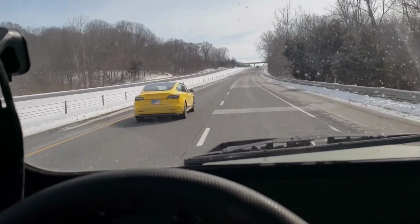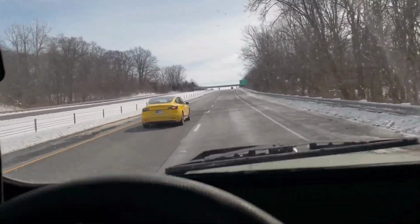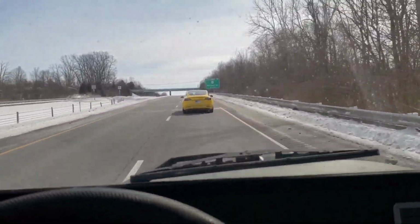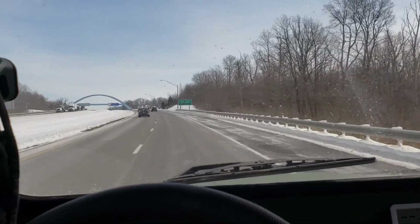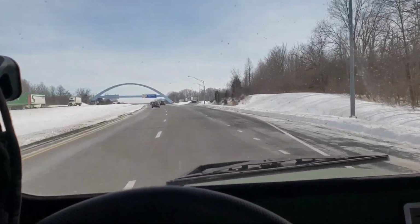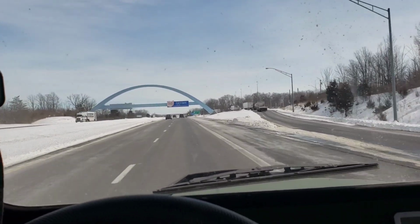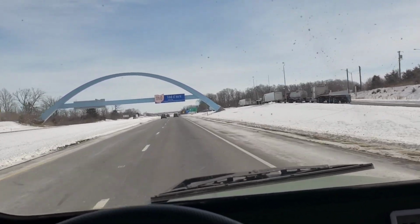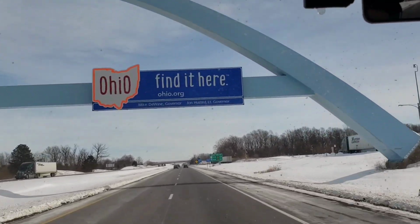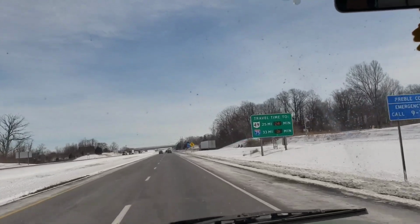Old yellow Tesla. I wonder how far he can go. Well, just left Indiana. Drove all the way through it. And now, welcome to Ohio. This is the first time the Roxor has been in Ohio. I've got 5 hours left of driving, 300 miles.